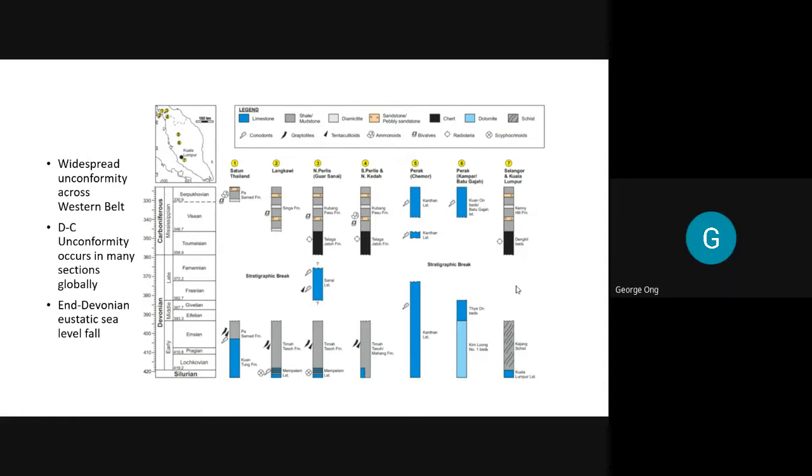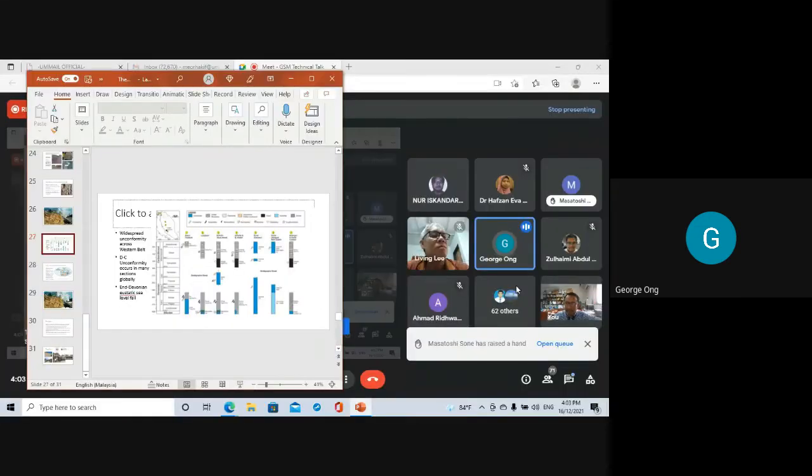Mm-hmm. Yeah, it's very interesting, you know, suddenly there is one sudden limestone sitting there. Yeah, probably it's a multi-unconformity.